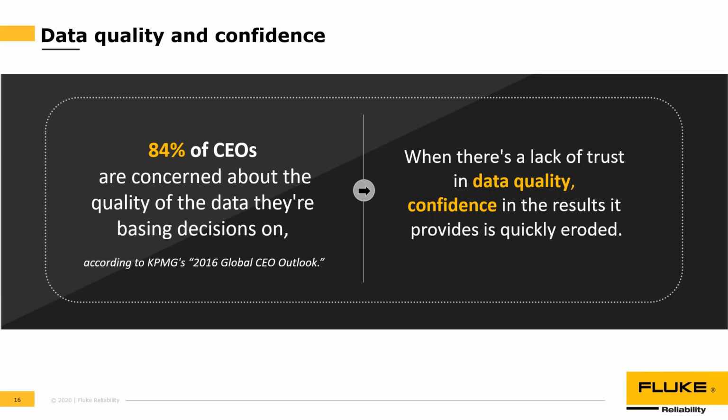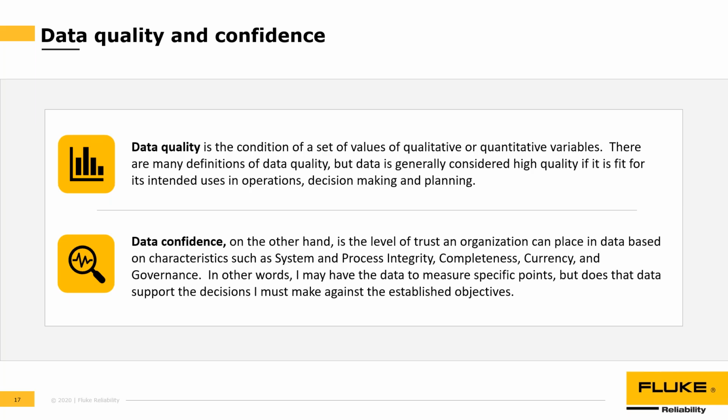So as I keep going here, sorry, my slides aren't advancing. Okay, here we go. All right, so Kevin already brought up the data quality, and the thing about data quality is that it fits for its intended use. Okay, there's a lot of different examples that we can give on that, but that's really the basic thing that we want to have, and it helps with the decision making. Okay, when we start talking about data confidence, it's really the level of trust that we can place in the data based on characteristics. Okay, I might have the data in the system for measuring specific points, but does it support the decisions I need to make?